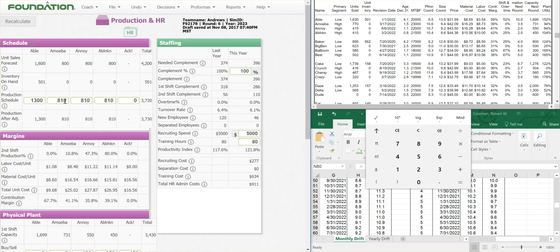Amoeba, 810, 810, 810. So I'm overproducing a little bit, so I can have like 10, 10, 10, or 20, 20, 20, or something like that. A little bit of product left over is better than selling out. Okay, it's better to have 1 product left over than 0 products left over. So having 10, I think that's a good cushion. It's kind of what I did last time and I ended up selling out anyway.